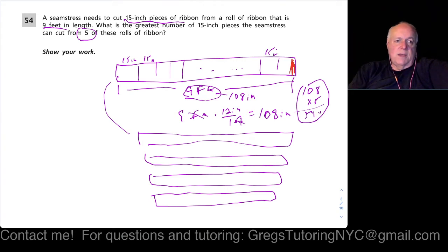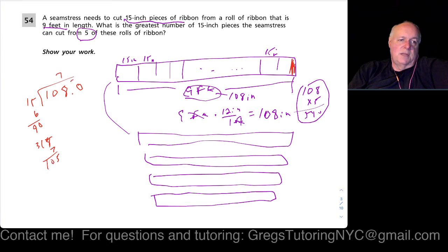So let's use the real numbers that the problem has. What we need to do is take the 108 and divide it by 15. All right, so 15 goes into 1, no. 15 goes into 10, no. 15 goes into 108, okay? Let's try 6. 6 would give us 90, so that's too small. Can we add one more 15 to that? I think so. 15 times 7, we get 105. So 7 goes into there with 3 left over. So what we get is 7.2, or 7 with 3/15 left over. So these 7.2 are 7 and 3/15, because that's the same as 1/5, right? And 1/5 is the same as 0.2.